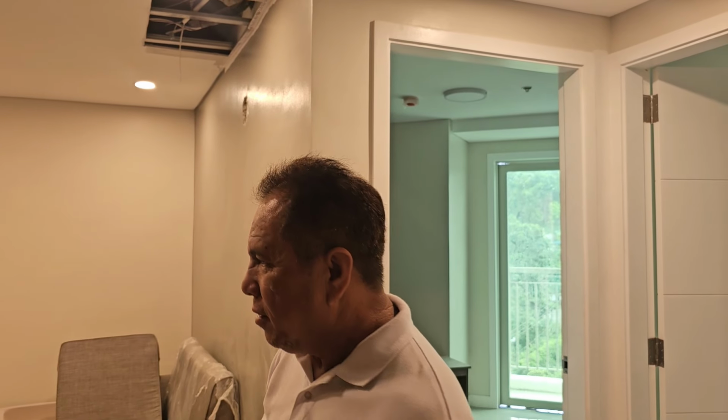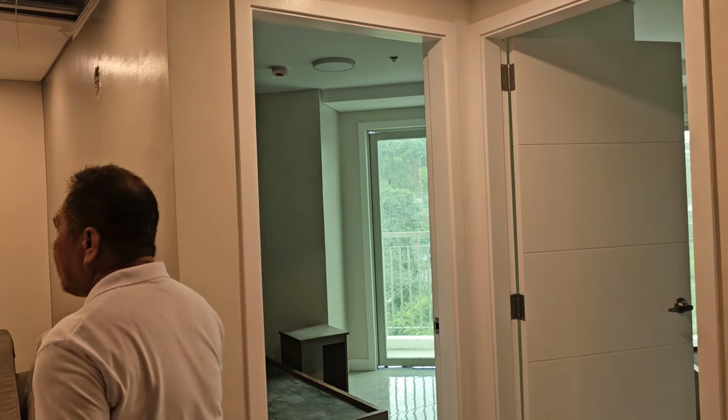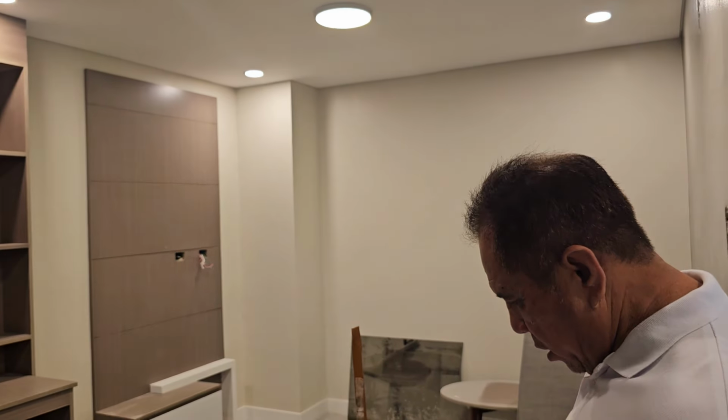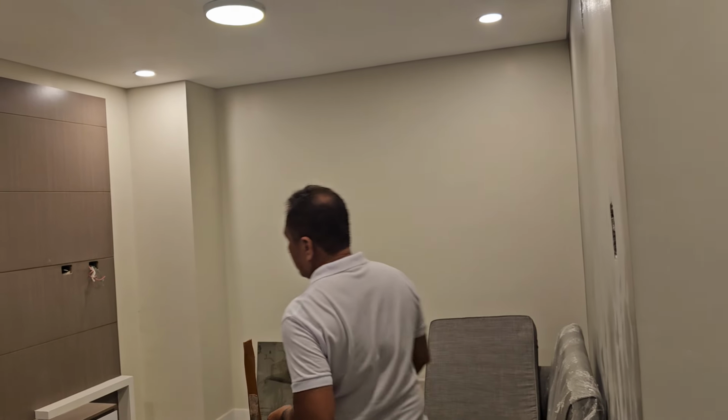So here comes the two bedroom unit, 45 to 60 square meters. Basta na package price, 8 to 9 million pesos. So para ito lagi ako, 8 to 9 million pesos, no?